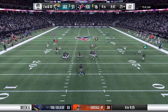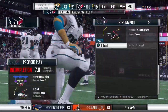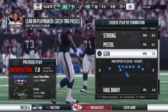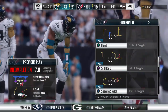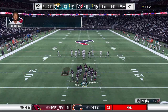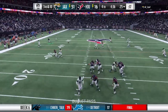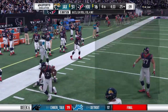Throwing again on 2nd and 10, Watson. And he whips that one incomplete there. The Texans on 3rd down. They've struggled to the tune of 2 for 8 so far. This is 3rd and 10. From the gun, here's Watson. And it's knocked away and incomplete.